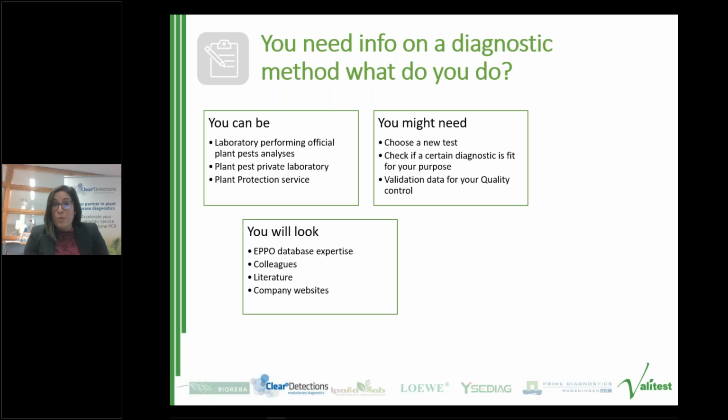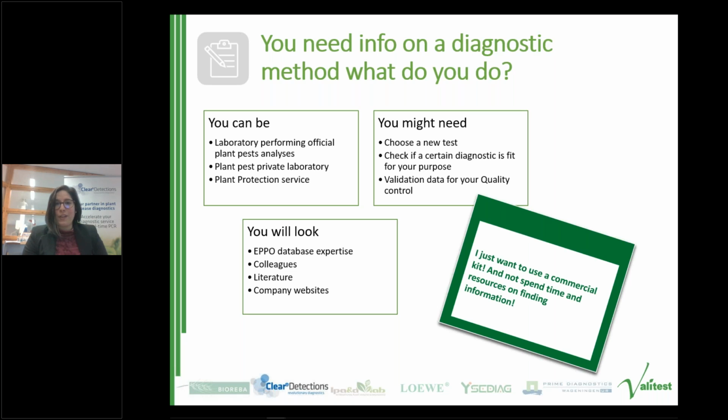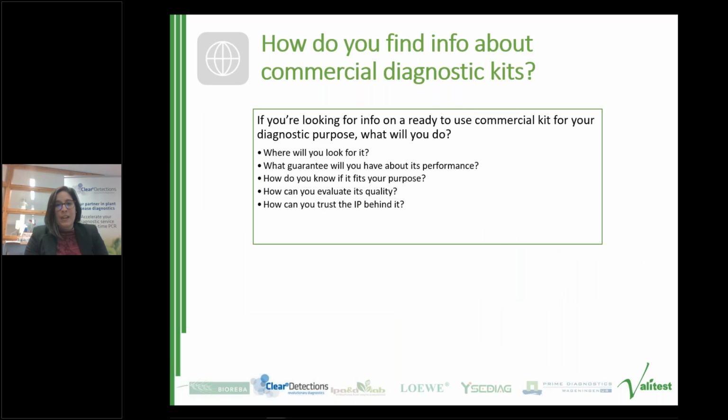And well, where will you look for this information? Caroline just said you can go to the EPPO database of expertise, or colleagues, or literature, or company websites, but there's a lot of different sources and no common one. And sometimes you just want to use a commercial kit and you don't have time and resources to spend on finding information. I think this will justify, well, a lot of examples.